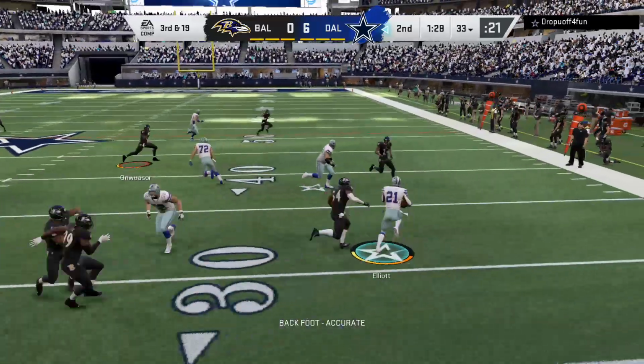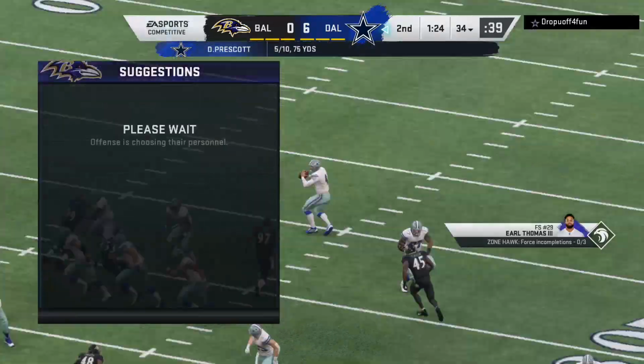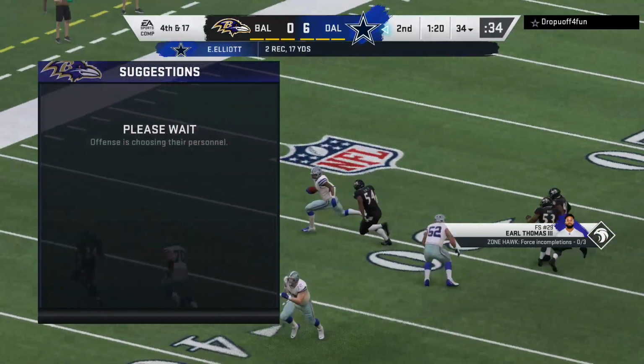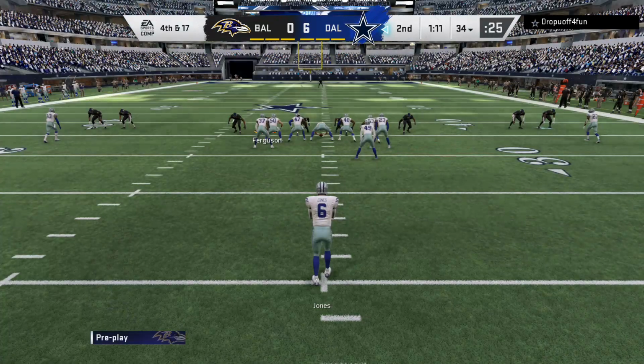Prescott. Now they set up the screen. That's complete. And he'll get it up near the 35, right at the 34 here. Only 2 on the screen pass there, and it'll be 4th down. Instead of throwing it downfield, Charles, they just tried to dump it underneath there. You like the call? I do.